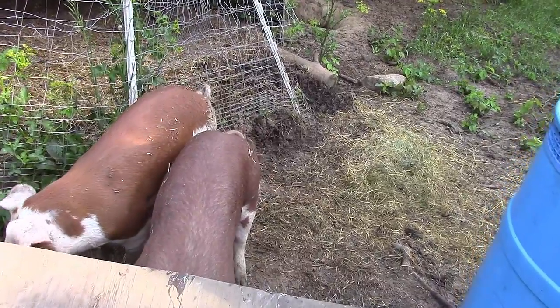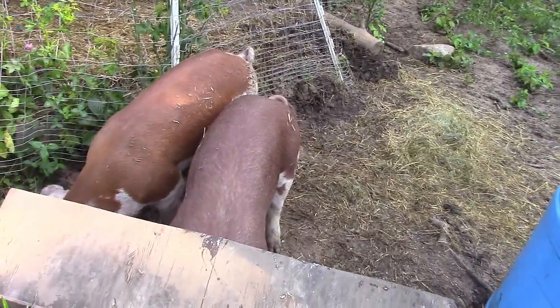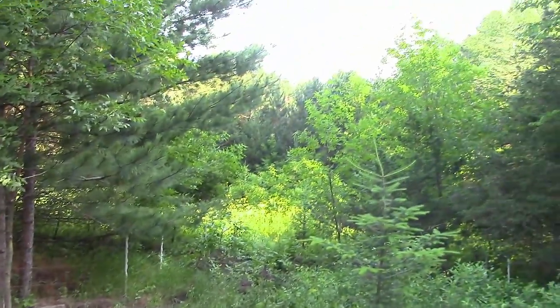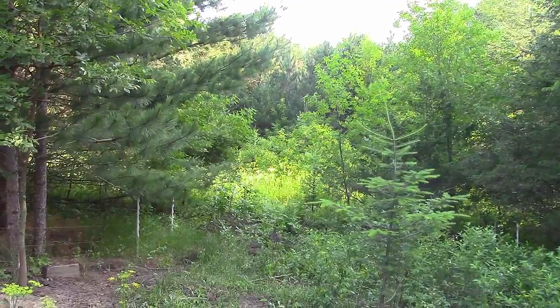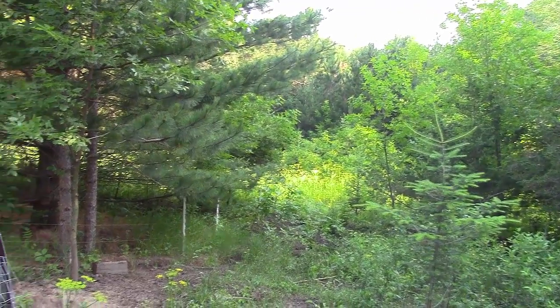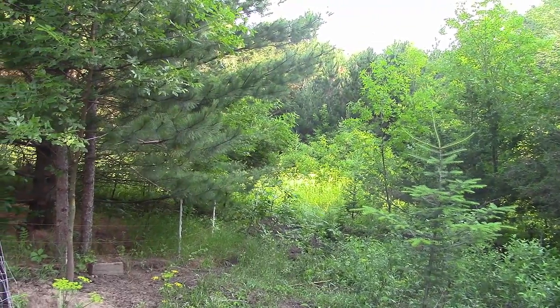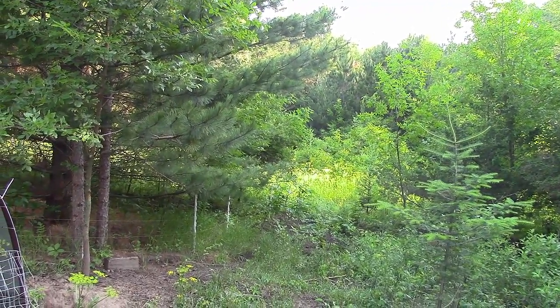So they're eating in there now. We have them using this box so their food stays somewhat dry. And then they've got a big pasture to roam. They have turned up some of it, but not a lot of it. I think I'm going to mow the pasture and see if that'll get them a little more active into some other parts, because we really were hoping they would till this up a little bit more.